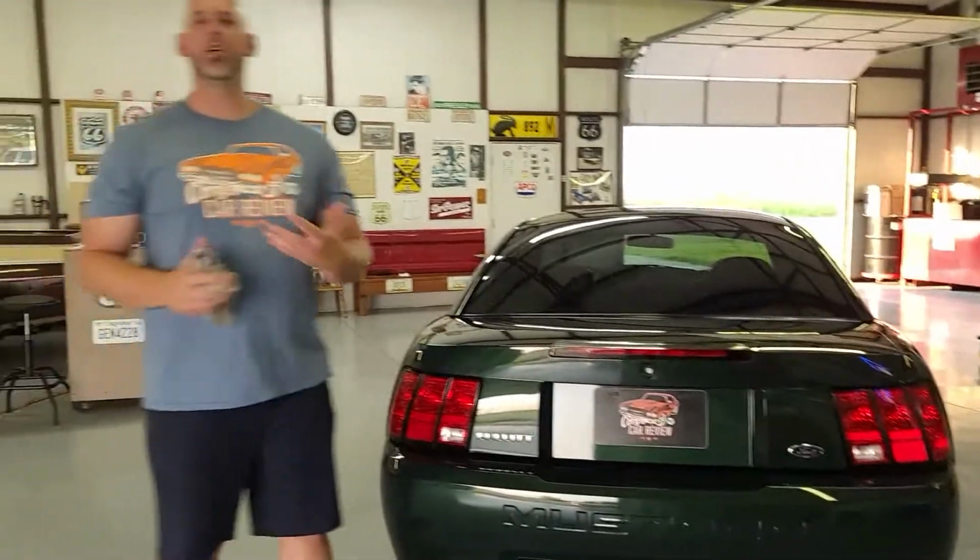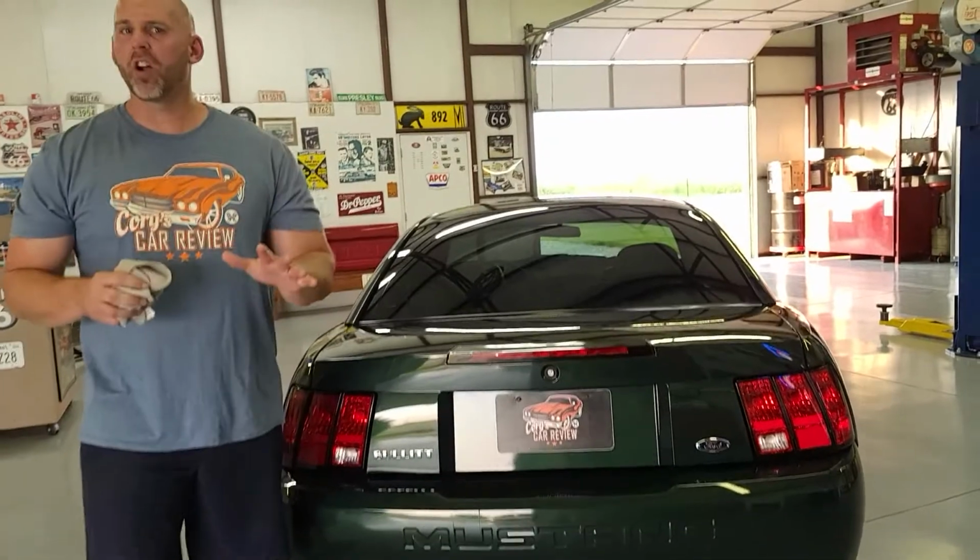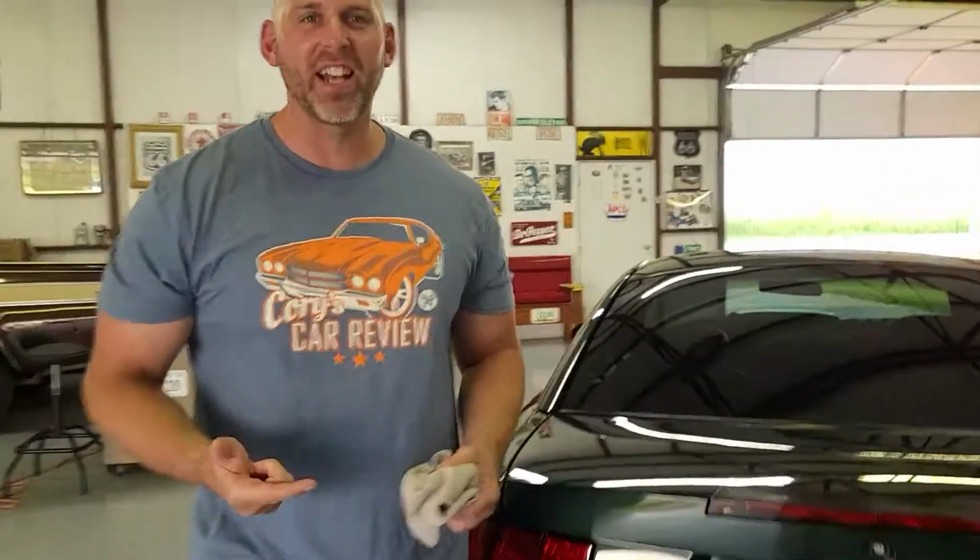If you've never seen the movie Bullitt featuring Steve McQueen, don't worry, you have time to get your life right and to watch it. It is probably one of the most iconic car chase scenes ever. It takes place in San Francisco. Steve McQueen plays a lieutenant for the San Francisco Police Department. He chases these bad guys. They're driving a black 68 Charger. He's driving a green 68 Fastback Mustang.